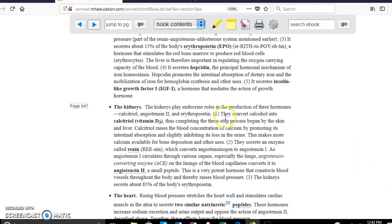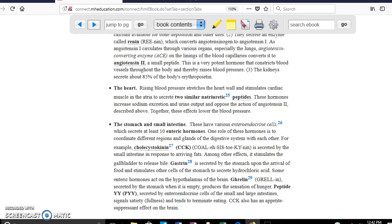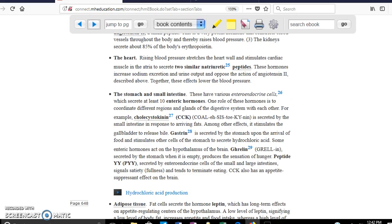Remember, we said insulin-like growth factor 1, which we said is necessary because this one has a half-life of 20 hours, right? That is going to help us grow. Remember, we said the growth hormone only lasts 5 to 10 minutes. Kidneys, obviously, because they are going to release renin, and also it's part of the formation of vitamin D. Okay. The heart produces atrial natriuretic peptide to lower blood pressure.